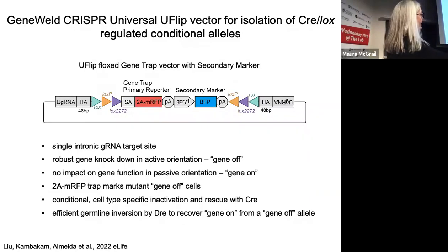The entire thing is flanked by alternating pairs of LOXP sites. And this has been used for decades in order to provide stable inversion of a cassette after exposure to CRE. So there's one recombination event and then a second brief one to lock the cassette into place after recombination. One of the key elements within this construct is this transcriptional terminator, because in order to demonstrate robust gene knockdown, we need a transcriptional terminator that will stop gene expression to a very low level, like 1% of wild type levels. And I'll show you the data that illustrates that this cassette can do that.